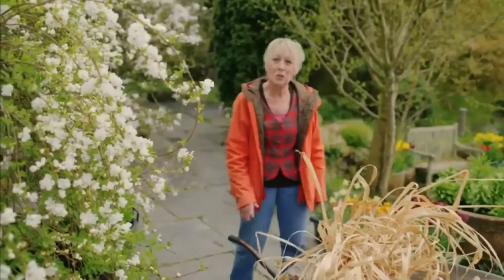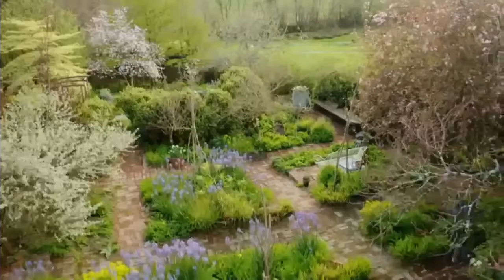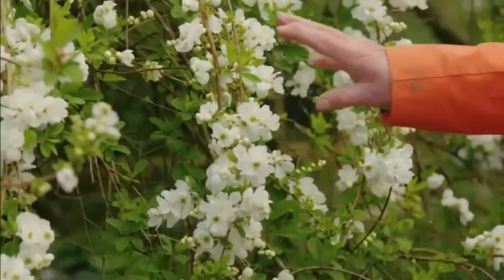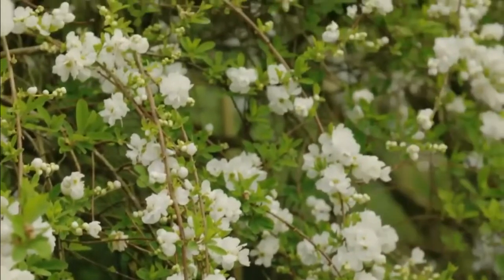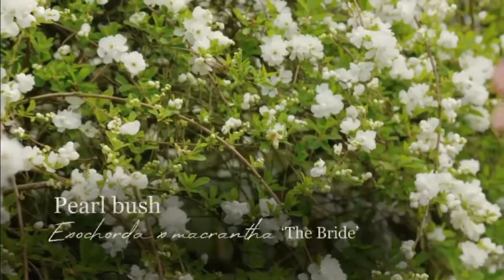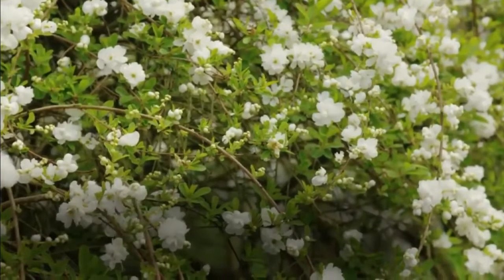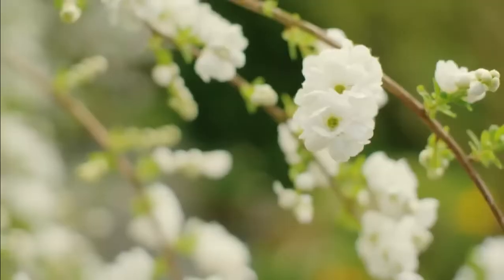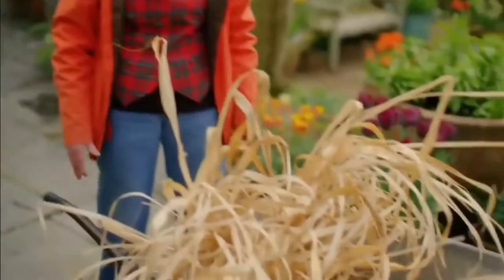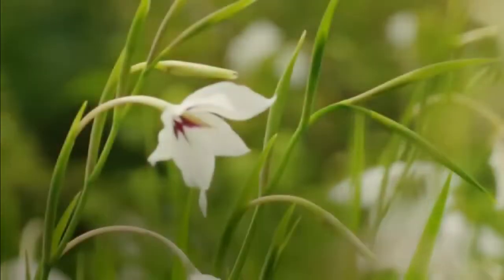Every so often, it's just worthwhile to listen to the pigeons and to take in all that's around you. Just a couple of weeks ago, this was in tight bud. It's Hexacorda macrantha, the bride. Very aptly named, I think. And then with this spring sunshine, it's just opened up. And now there's more white than green in it. It's just gorgeous. They don't look like it now, but last autumn, these were the stars of the show.